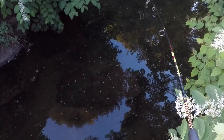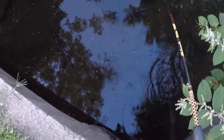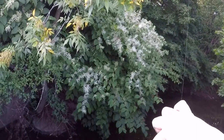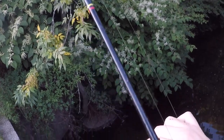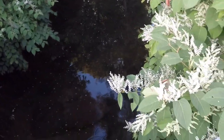That one. I don't know what that is. It's a bass. Oh, it's another one of these fucking things. Creek chub. I notice none of them have those dentrical horn things, or whatever you call them. I don't know, but they don't have them anymore. So I guess that breeding season is over.